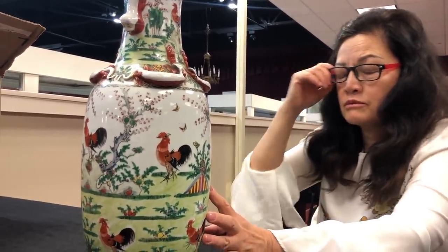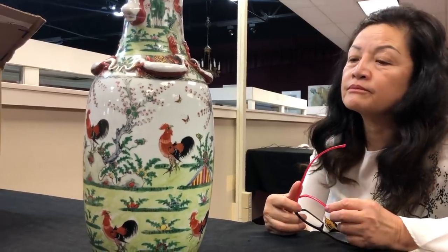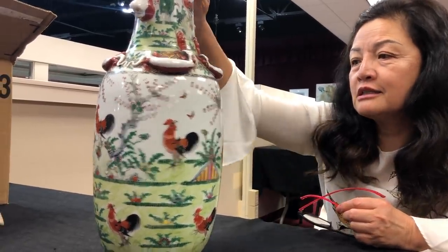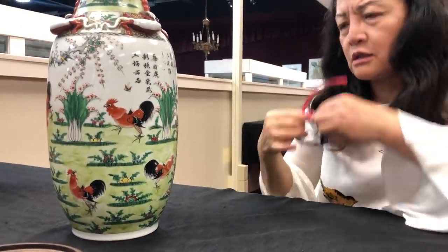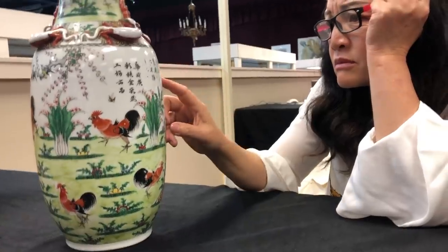And you're referring to the crack? Yeah. And some of the writing is kind of worn. Yeah, I noticed that. Some of the writing is missing here. It looks worn a little.